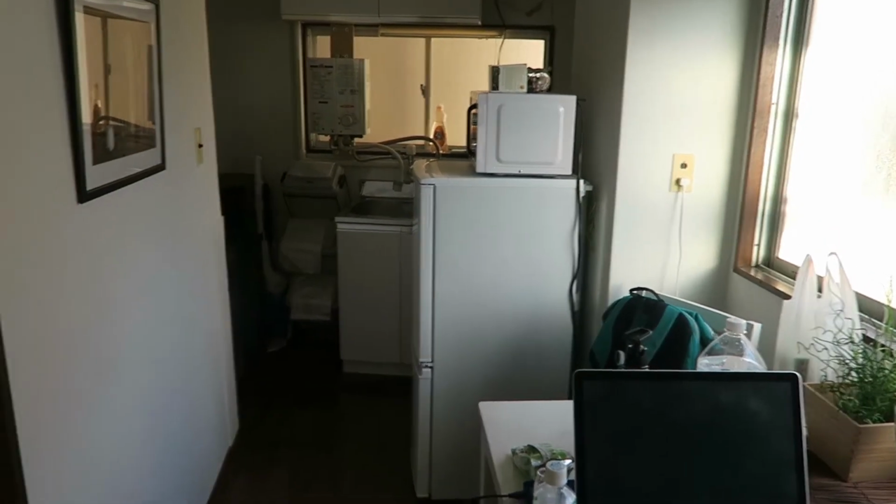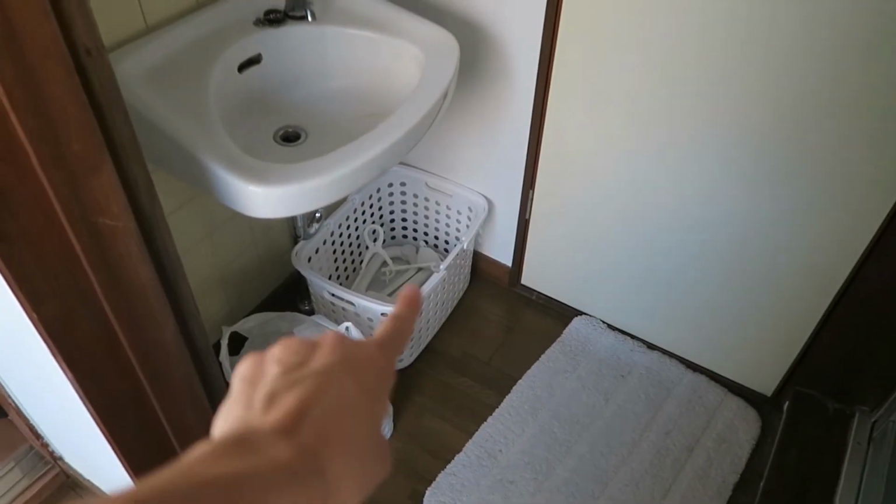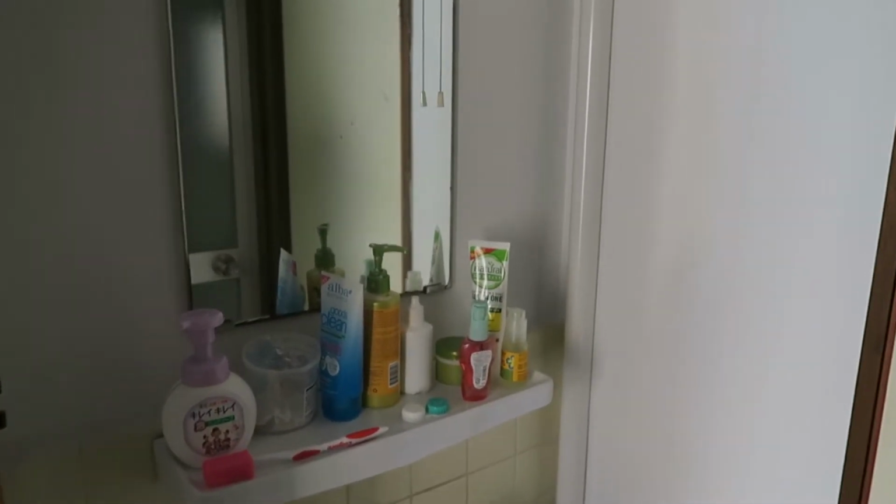And then from facing this direction you turn left and there is a very tiny bathroom area. There's a sink, some toilet paper down there, some hangers, a little shelf to put all of your toiletries, and a small mirror. Actually, if I stand here you can't even see the top of my head. Well, you can see the top of my head in the camera, but I can't see it when I'm standing here. I'm too tall, too tall. And then the door ahead opens up to the toilet.